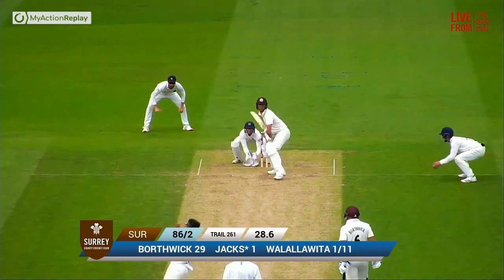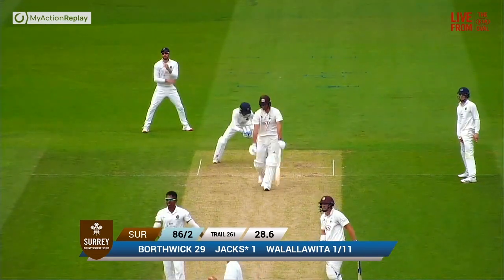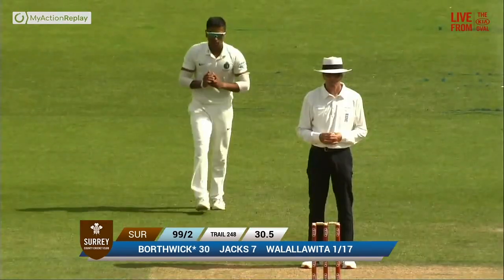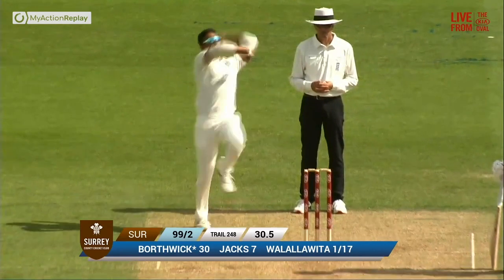Comes Wallalawita. And down the wicket comes Jacks with great intent. Smashes him over long off. And I've lost sight of it, which means it's probably six. Oh, didn't he? Yeah. Outside.